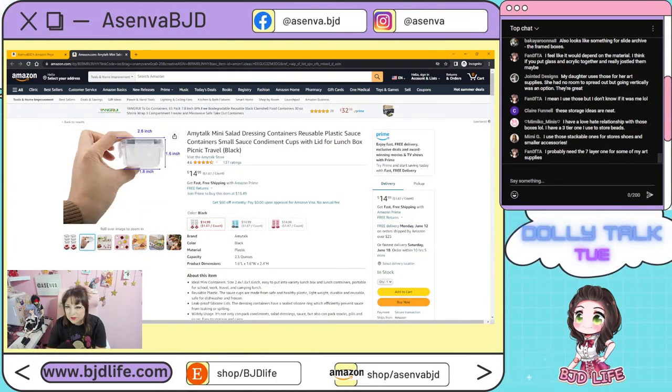wherever you go, really. So, oh, Claire, I'm so glad the storage ideas are neat. You're enjoying them. Yes, there's so many options and things that you can do. So, yes.